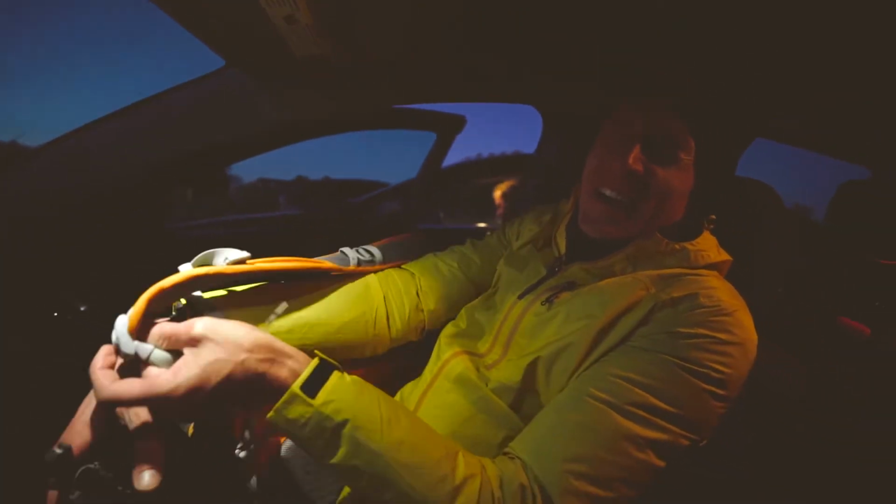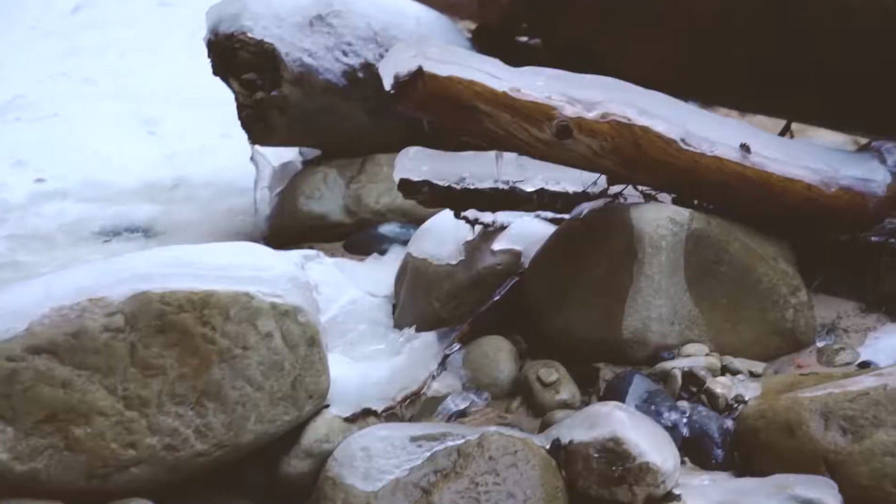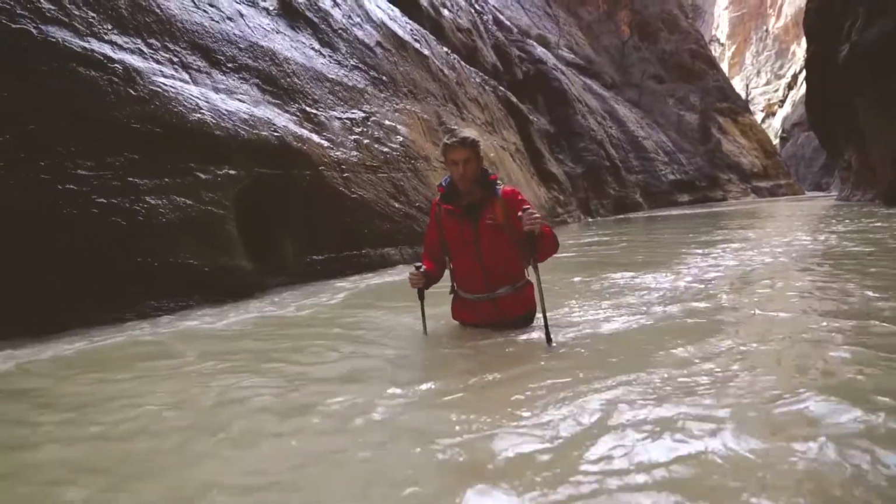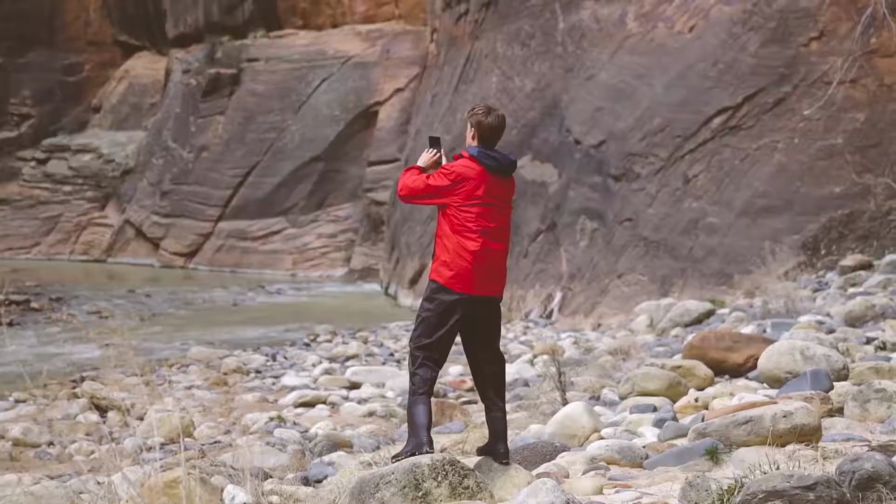I literally can hardly feel my hands right now. Even the mud has frozen. Oh my goodness. We're hiking here through the Narrows and the water is freezing. It's all the snow melt. So we have waterproof pants on. This is not the best place to change lenses.